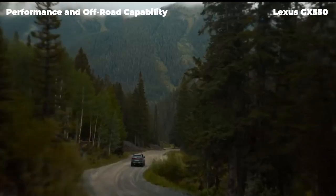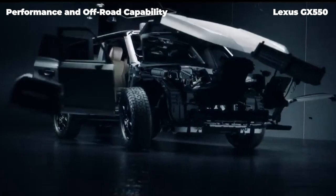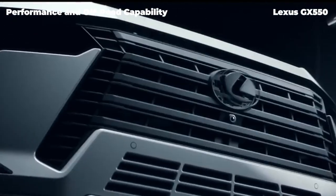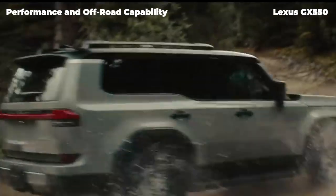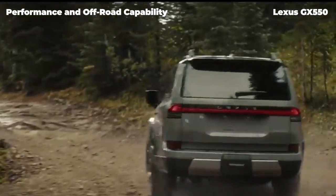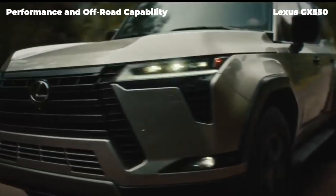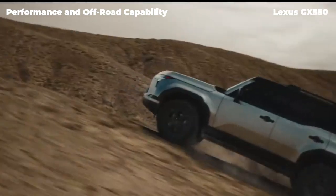Step inside, and you'll be greeted by a sumptuous cabin that's packed with high-end materials and the latest tech features. Depending on the trim level, you can get semi-aniline leather upholstery, 10-way power-adjustable front seats with heating, ventilation, and massage functions, and even second-row window shades for added privacy.